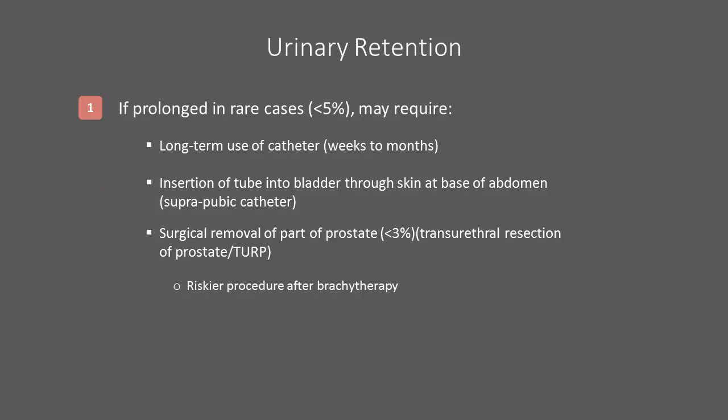As noted in the previous slide, in very rare cases, men may experience prolonged urinary retention following LDR brachytherapy. This may require long-term use of a catheter or tube in the bladder, placement of a suprapubic catheter, which is a tube into the bladder through the skin at the base of the abdomen, or rarely surgical removal of part of the prostate, called a transurethral resection of the prostate, or TURP. The TURP procedure is described in a separate module.